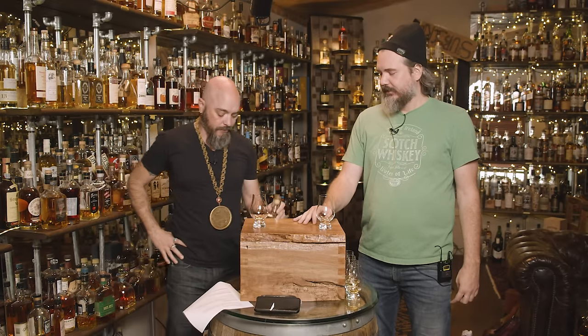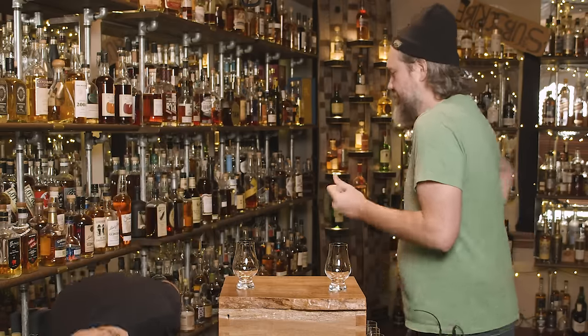I'm Daniel. I am Rex, and that's not the bottle we need. No. Where is the bottle? Well, the bottle we're going to start with is a weird one. But it's a gift from Ryan Butler, patron saint of whiskey. Ryan Butler, your patron saint of whiskey.